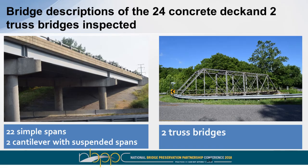So of the bridges, 24 of them had concrete decks, 22 of those were simple spans, two were cantilevers with suspended spans, and we also visited two truss bridges. We also looked at some bridges with timber decks, and actually some of those had less performance from either system because of the leaking of road salts and things like that through an open timber deck kind of structure.